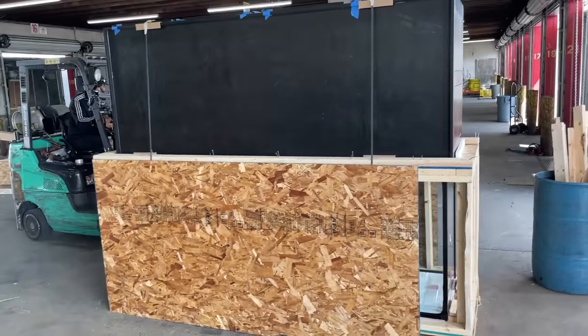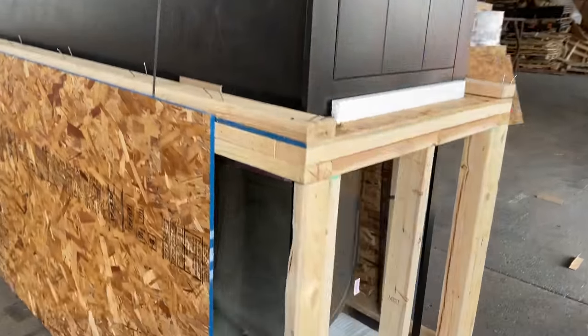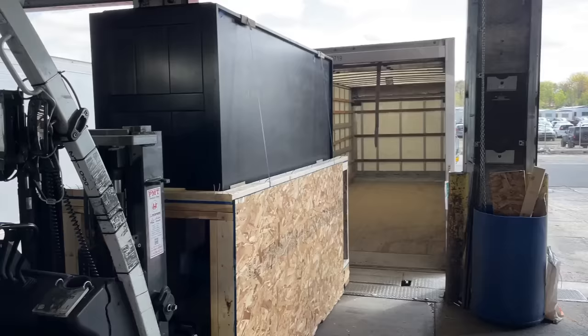This thing still didn't fit, guys, but I knew there was a lot of cushion up on top of the tank, so I decided to open up right on the spot, something the warehouse didn't want me to do. But Custom Aquariums recommends that you do open up your package and inspect it before taking delivery, so it had to be done.